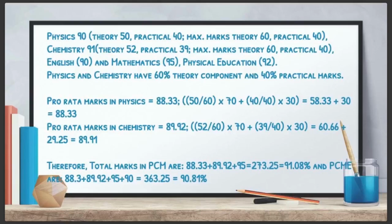So how is it converted into pro rata? This is the formula. You take what you have scored upon the total marks. So say I have 50 in physics out of 60, then 50 upon 60 into 70, and it is converted into the pro rata marks, which will be out of 70. Similarly, if in my practical component I have secured 40 on 40, I'll do 40 upon 40 into 30, and then I'll add both the marks, and that is what is going to count. I hope all of you understand.